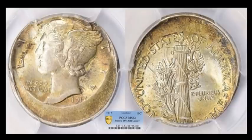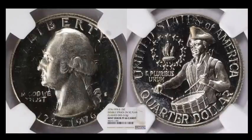The 26-S, I think, got a little bit more cachet because of its date. It's a tougher date to find, any sort of error. But this one right here, you can't really argue with it. It's a really nice coin. All right, so we got some spiciness.